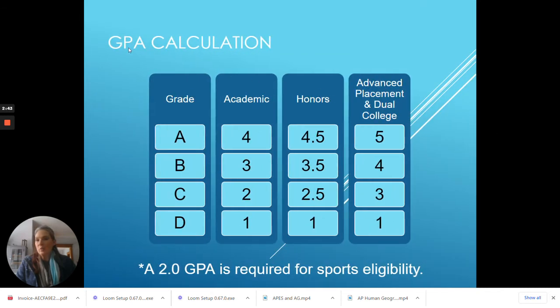How is your grade point average calculated? For every A that you earn in an academic level class, you earn 4 points. For every B, a 3, and so on. For honors level classes, because they're more challenging, they're weighted an additional half credit. So if you're earning an A in an honors course, you're earning 4.5 quality points, and a 3.5, 2.5.